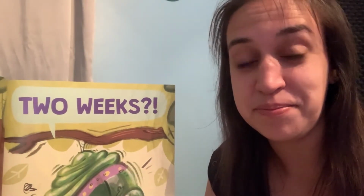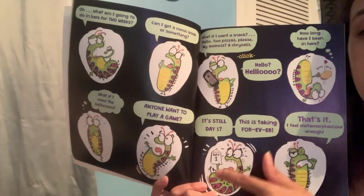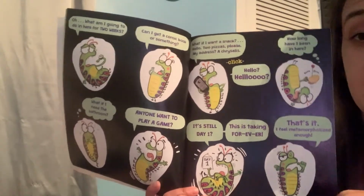Will he be a butterfly if he comes out right now? Or should he wait? He should wait. Let's see. So now, this is showing us him inside of his chrysalis.